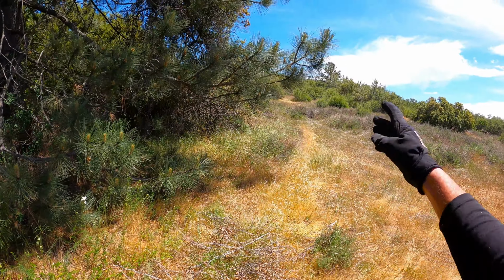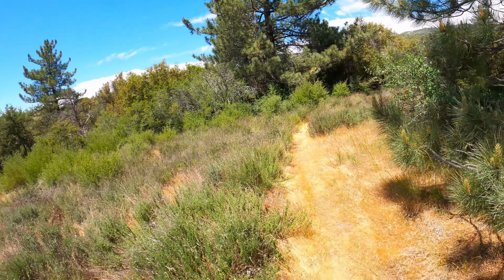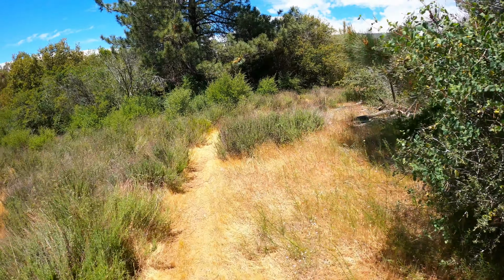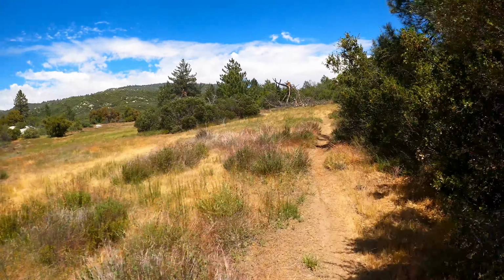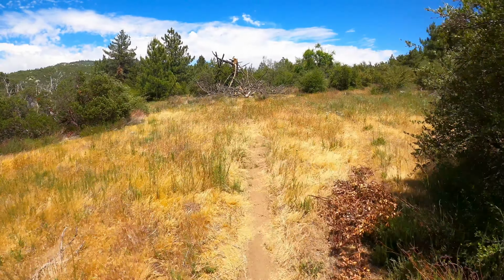This is probably the old junction right here. The old trail. Gee. It's all grown over and now we got new stuff. Mix it up. We're back out to the big meadow. There's an old trail on the right where the tree was.